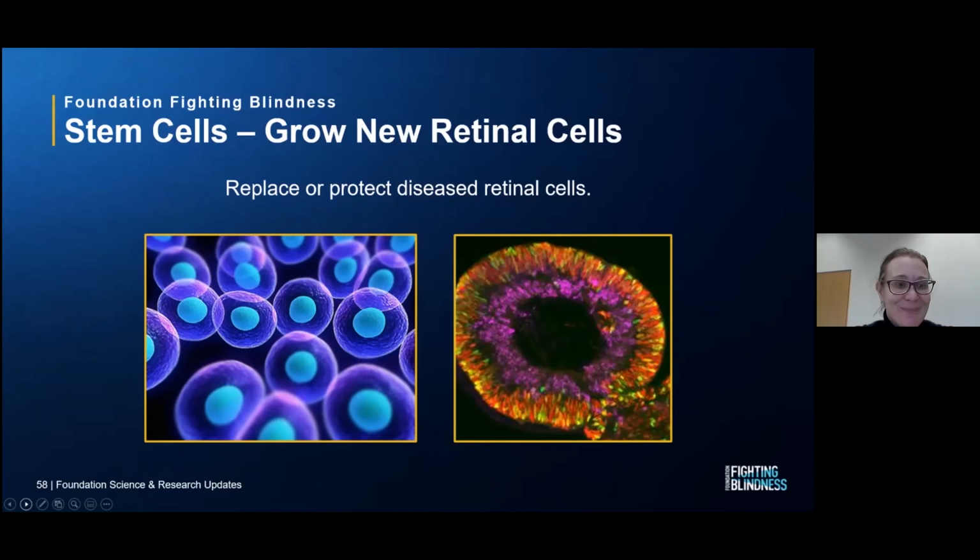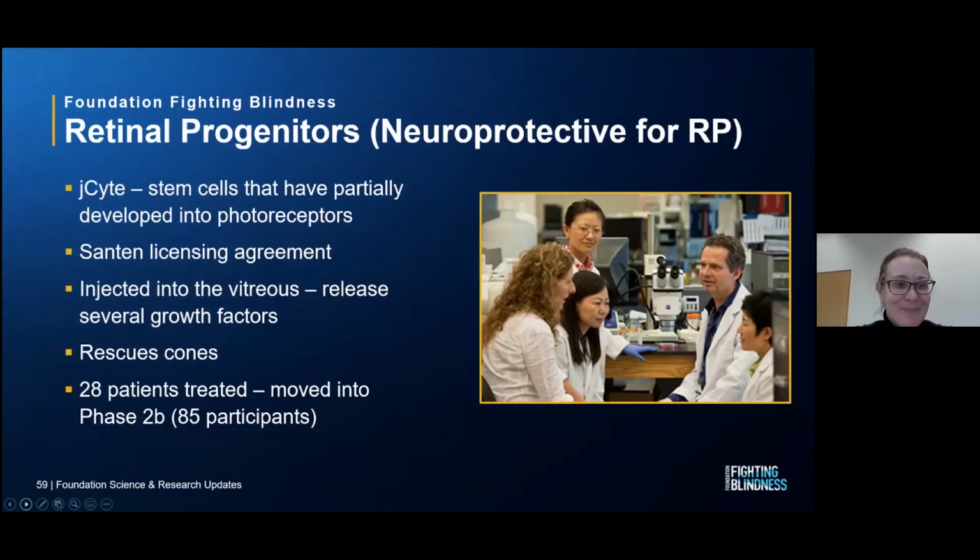We fund David Gamm at the University of Wisconsin for this approach. He has a startup company called Opsis. They're working toward a clinical trial using this approach. So I'm going to talk about a few stem cell trials.